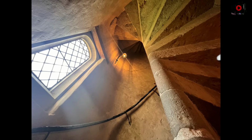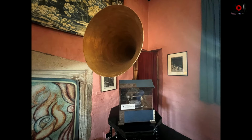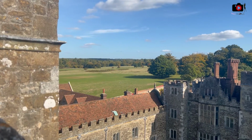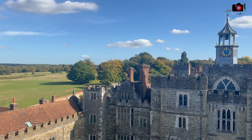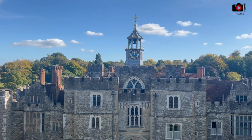If you climb the 77 steps of the steep spiral staircase to the top of the tower, you're rewarded with panoramic views of Knole Park. The breathtaking sight is worth the steps as it takes in the vast parkland with its wild deer, giving visitors the chance to appreciate the scale of Knole's complex 17th century roofline, with its many chimneys and carved stone leopards, which was the Sackville family's emblem.